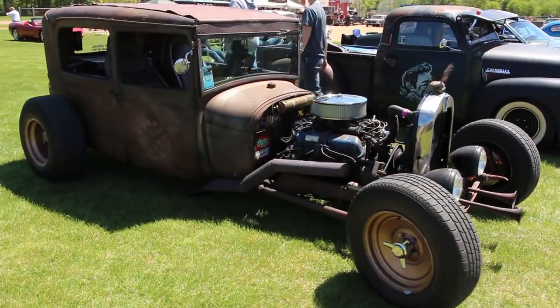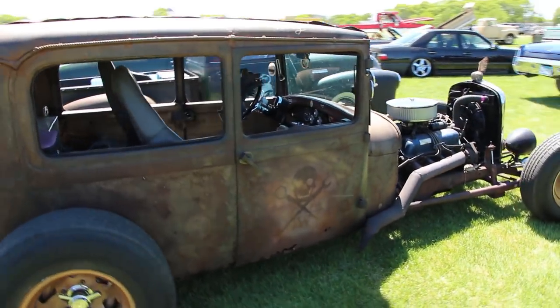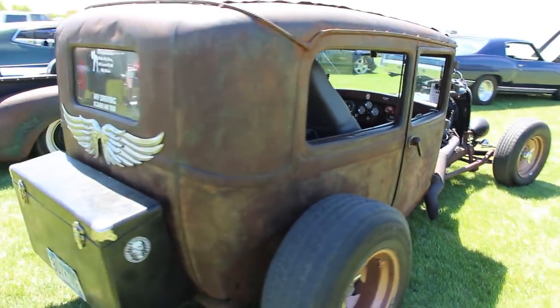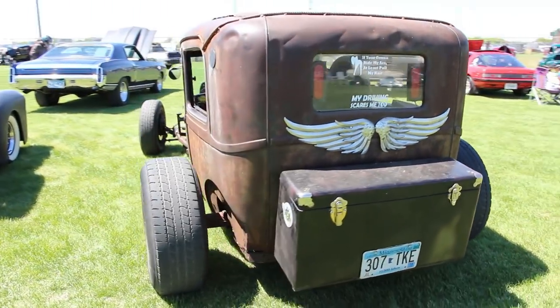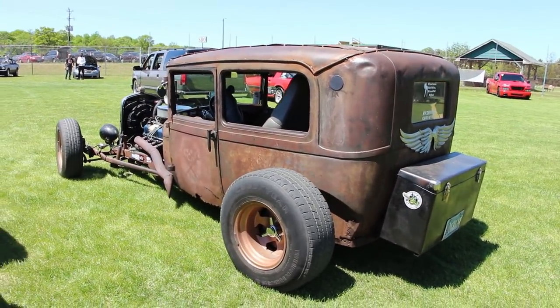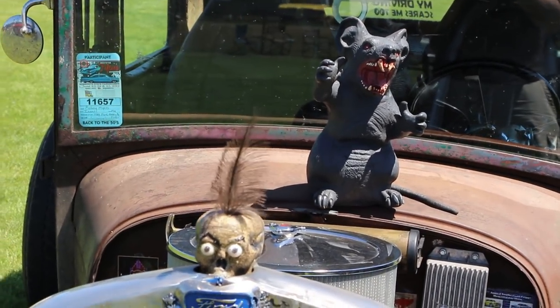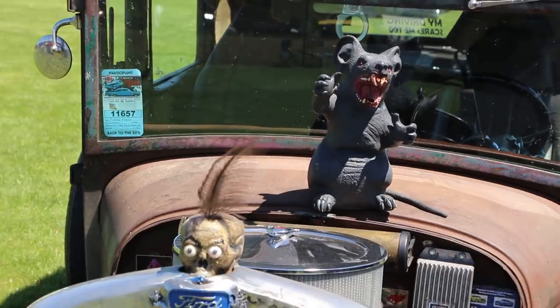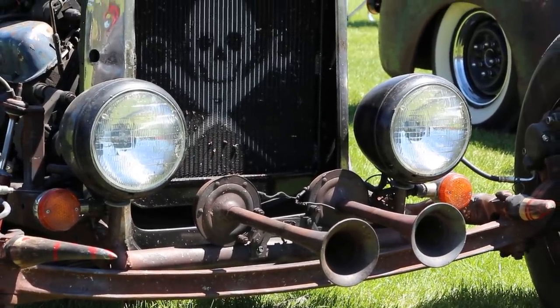Stock 302 engine in it with an FMX tranny, bagged and four link in the rear. I put it together over a winter, in 4 months is what it took me. They're never done, so we've added a few things here and there. It's been fun. I love the car shows, I love everybody's imagination, and I'm just glad to be part of it.